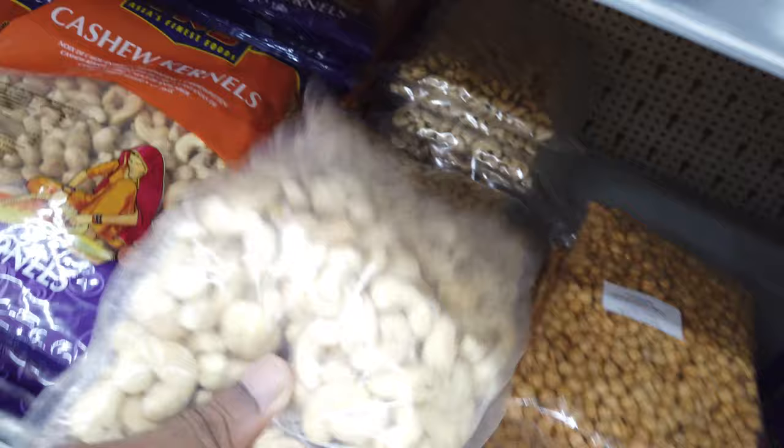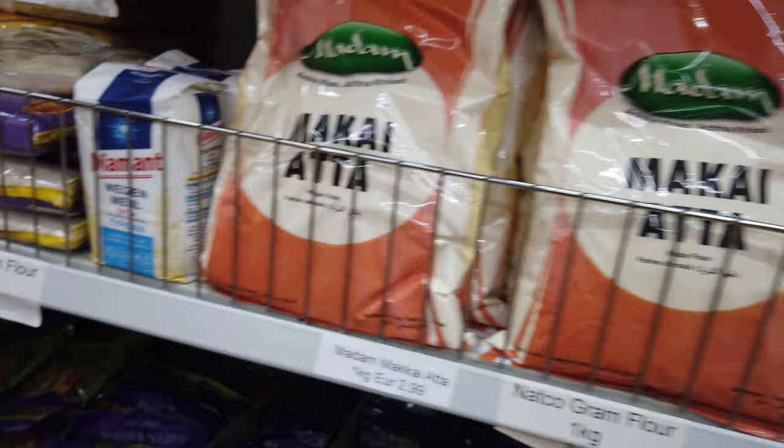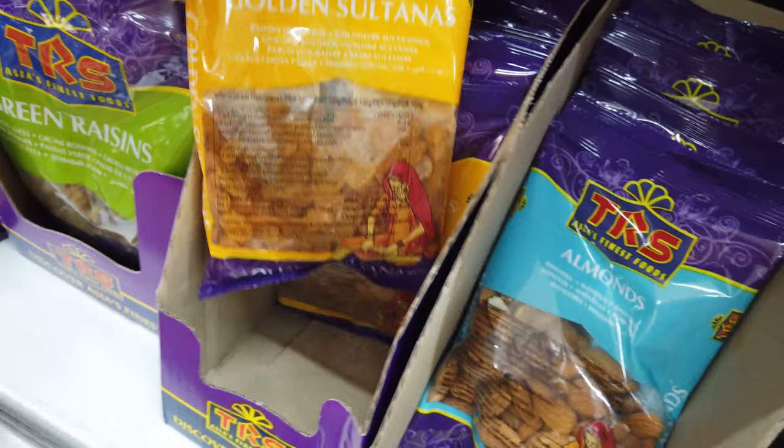But all I need is nuts. Cashew nuts, you can see. And we also have rice flour, everything. You can see makki atta. What is this, makai atta? Corn flour. Corn flour. Corn mix. There are some almonds. I don't need such a big packet. Maybe almonds, this packet is enough. Grapes, dry grapes.